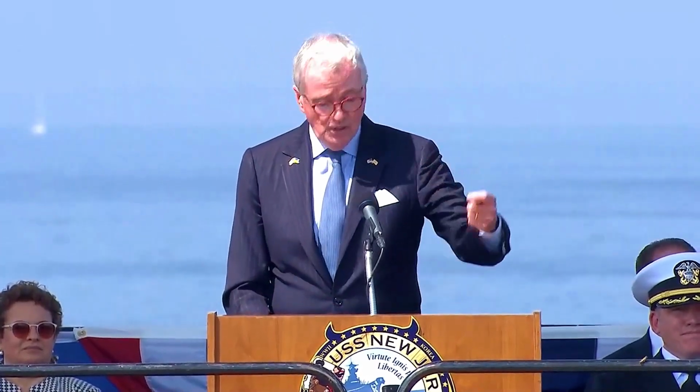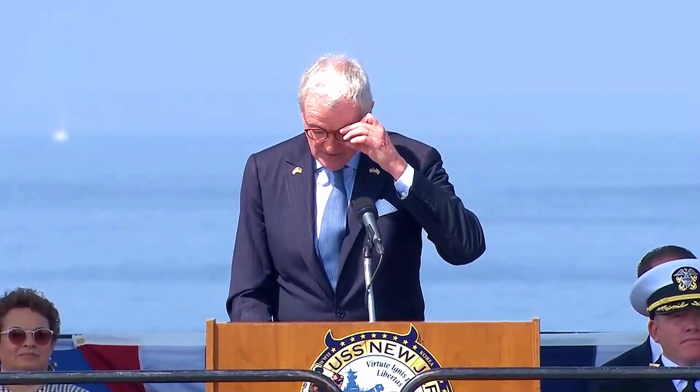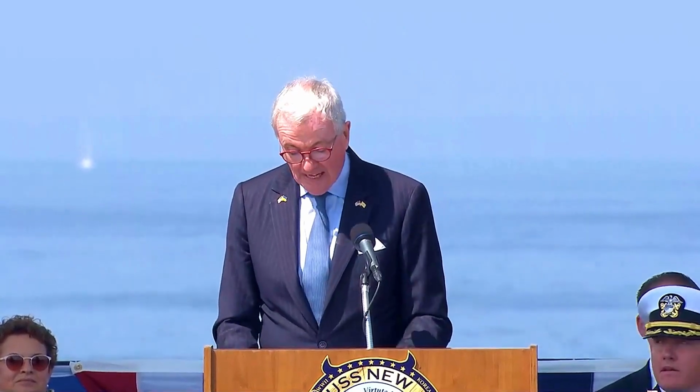And that legacy is also reflected in the commissioning pennant that Admiral Tucker has generously donated to the officers and crew of the new USS New Jersey, because it is the very same commissioning pennant that once flew decades ago from the masthead of the Big J. And today, more than 30 years since that boat was decommissioned for the fourth and final time, Admiral Tucker has chosen to hand this proud symbol of service to a new generation of heroes, so it can once again fly at the masthead of a boat that bears the Garden State's name.